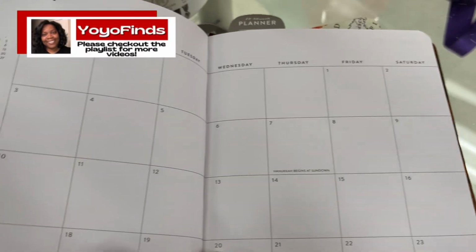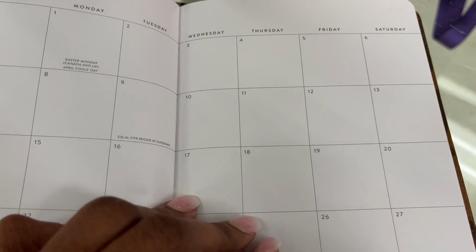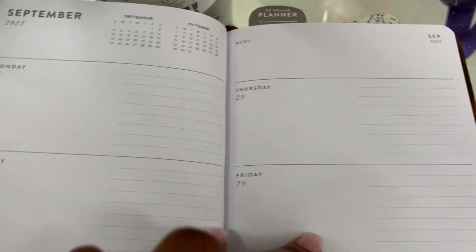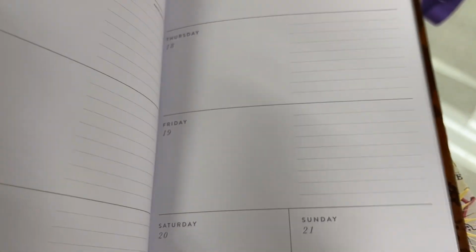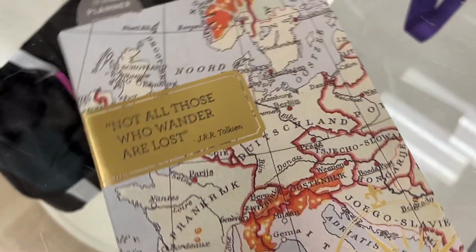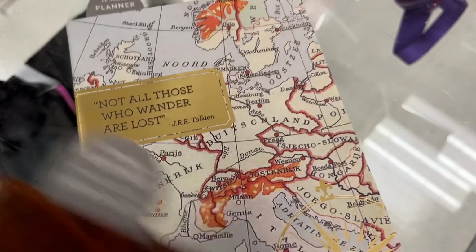Now, here's the thing. I'll give you a clue about this story. I like this book right here. This would be great for a guy. If you have a man in your life and they need a planner, that would be cute. But here's the thing I'm going to tell you about the store. This is a department store. Mainly, I think they're known more for maybe clothes. Okay, so that's a clue.